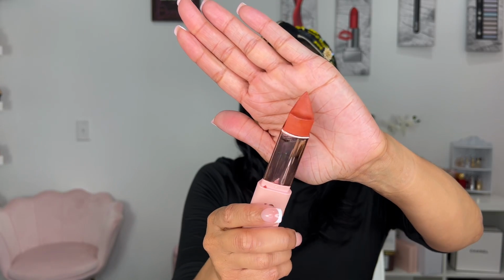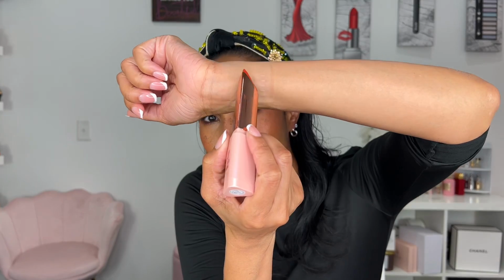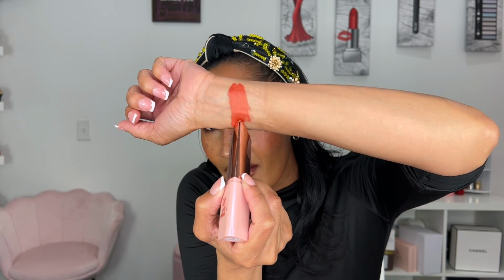Looking up close, here is the shade Courageous. And like I said, I have been using this, so that's why it does look used. And it is so beautiful. I love this orange gold hue that this tone has. So let's do a little swatch here. These are quite pigmented and I love that.